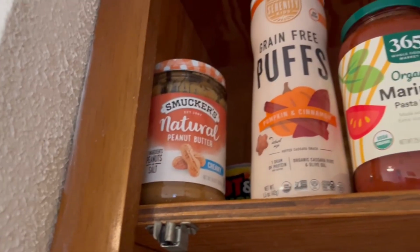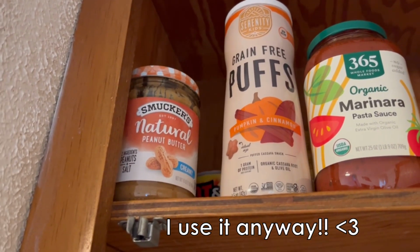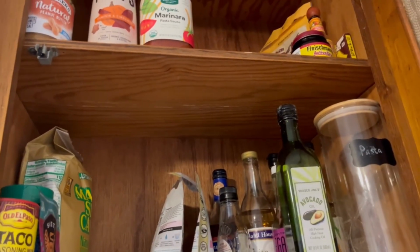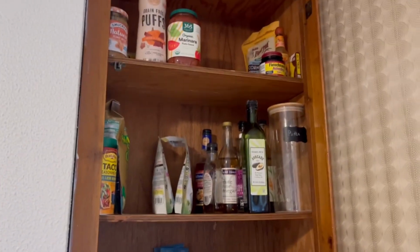And then the peanut butter, my husband picked out the wrong one. I asked him to get my peanut butter. He got Smucker's. It's not what I usually get. And when I eat peanut butter stuff, I have to be really careful because Micah is allergic to all nuts and tree nuts. So I have to really wash things very well and separately. Anyway, that is a minimalist pantry.